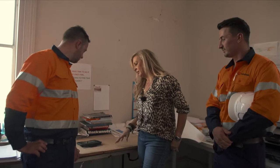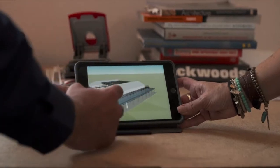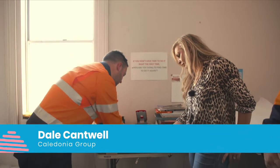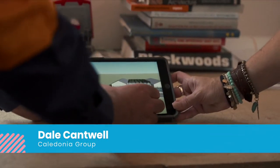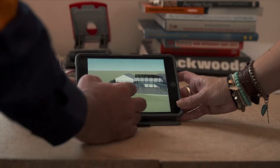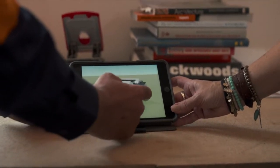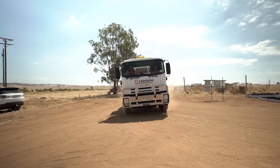And some innovative tech. A 3D render for the huge scaffolding that will go up next. I find this quite fascinating. Yep, so what we've got here is the 3D design of the building with the actual scaffold around it. With this kind of design, you can actually see what the scaffold's going to look like once it's all in. Here comes the real thing.